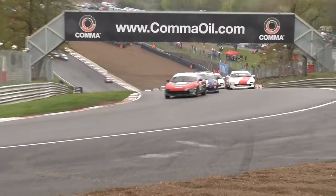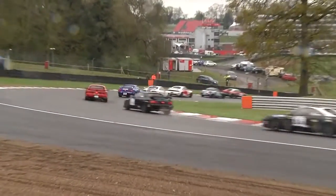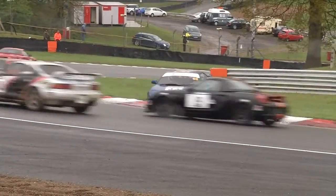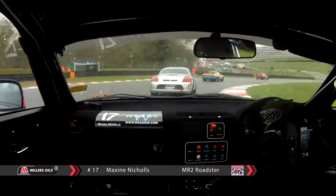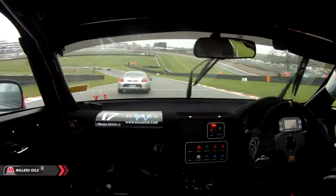Towards Druids they go. Thought that Nichols was showing his nose there to the race leader, but didn't make anything of it really. All still quite tightly bunched at this stage of the race. Oh, a spinner, that's the 44 car of Wayne Lewis. Wayne started on row 5 of the grid, the driver Roxford.